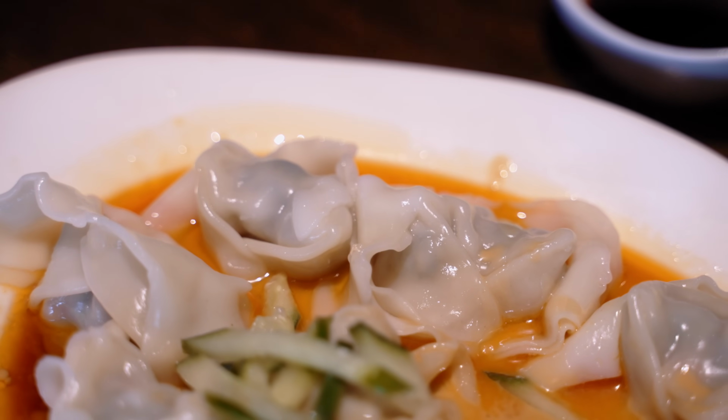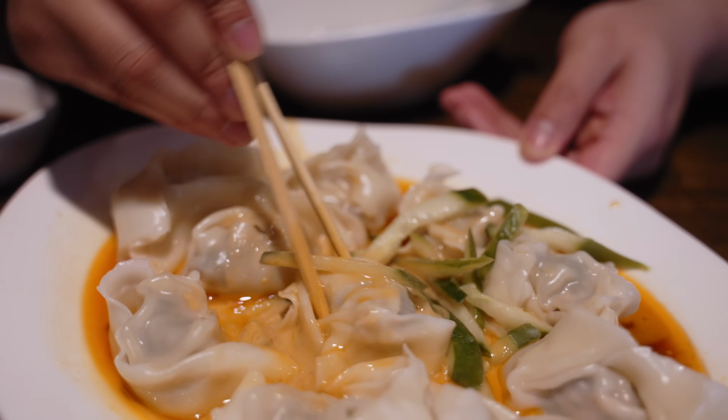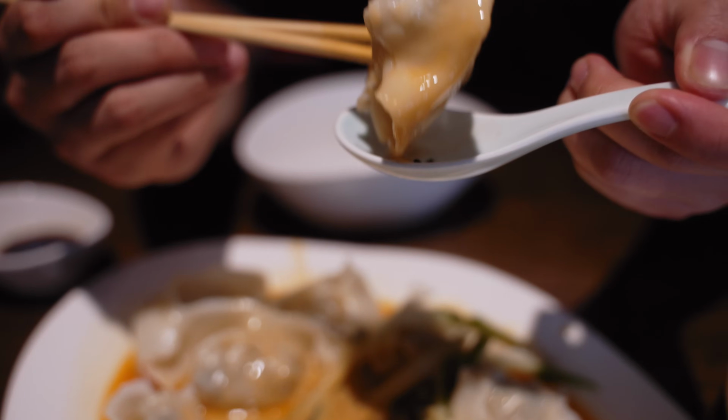So very excited. This is pretty much dumplings, but instead of serving it plain, they serve it in this dressing of sesame sauce, chili oil, and peanut sauce, I believe. Let's get the one right in the middle, man. Oh yeah. Yeah. That sauce is really nice. Hold up. That sauce changes the game, man.